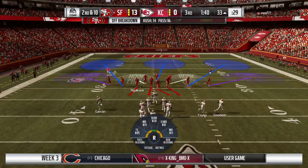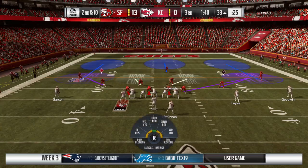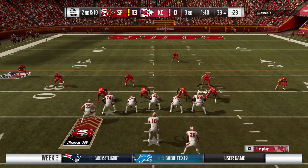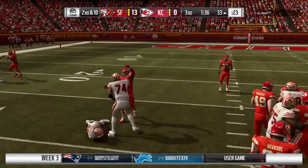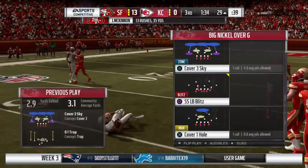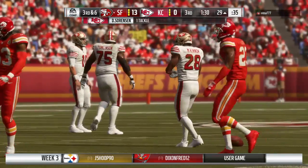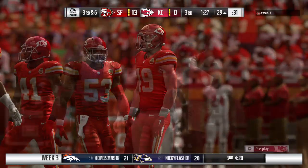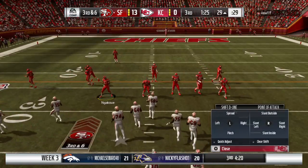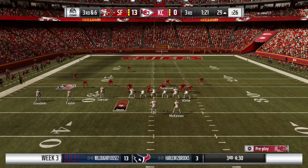After the incomplete pass, here now is 2nd and 10. They'll run it now out of the gun. Works his way inside the 30 on a pickup of 4. That second down play call was not to pick up the first down. It was to accomplish what they did, to get them into a manageable third down, because they had the incompletion on first down, so they were behind the sticks, so to speak. They needed to make up some ground, and they did.